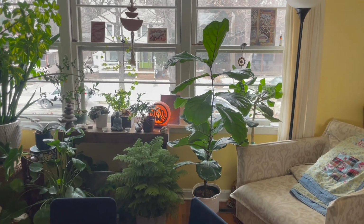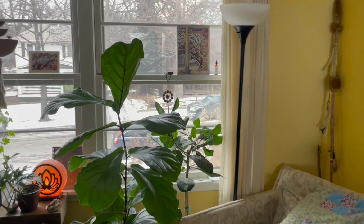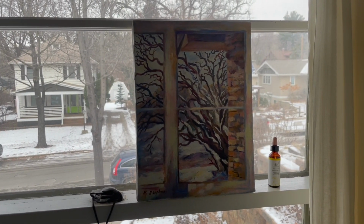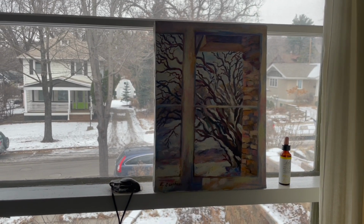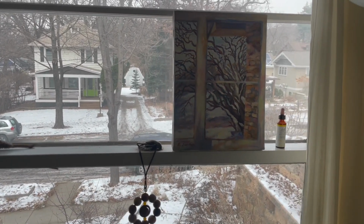This is another one of my grandmother's oils up here. And it's kind of cool. I like this one a lot because she made this decades ago, I'm assuming, and it's kind of cool to have the winter scenery of her home in front of the winter scenery of our home.